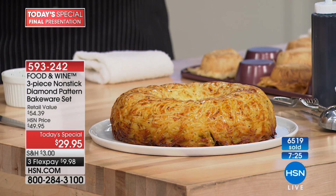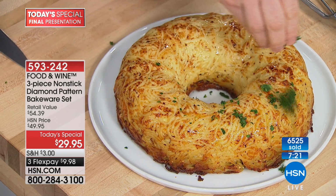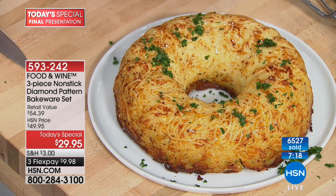That is mac and cheese. That is a spaghetti pie. I love it. This is a spaghetti pie. Can I tell you, I would have never guessed that in a million years. I know, that's why I asked you. I would have never guessed that.